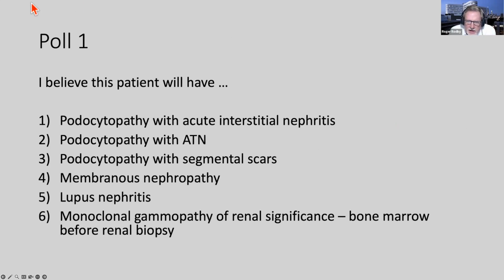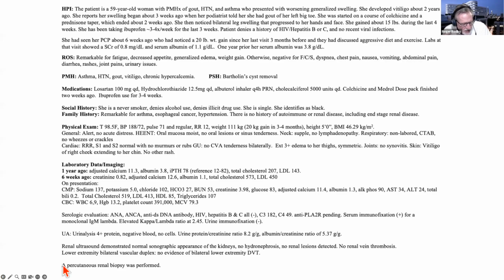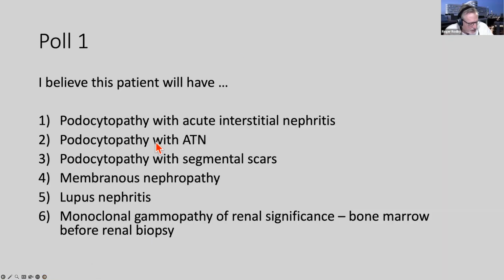So we've got about 20% says podocytopathy with acute interstitial nephritis. Wow. 17% say podocytopathy with ATN. 8% say podocytopathy with segmental scars. 17% say membranous. So really a similar voting on all those. But the number one vote is monoclonal gammopathy of renal significance, that feel a bone marrow should be done before a renal biopsy. So I want to hand this over to Dr. Corbett, who is our local podocytopathy expert. And since that was in the diagnosis here, I want you to discuss this case, considering all these diagnoses, Steve.